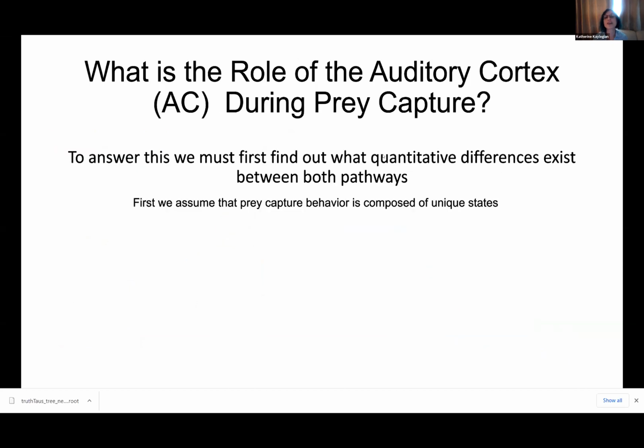So then we ask ourselves, what is the role of the auditory cortex during prey capture? And to answer this, we first need to figure out, are there quantifiable differences between the two processing pathways? So we start answering our questions by noticing that prey capture behavior can be broken into discrete states. So this is really how we start trying to figure out what's going on, because we notice that either the mouse knows where the cricket is or the mouse doesn't know where the cricket is.